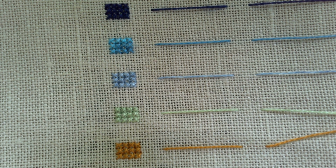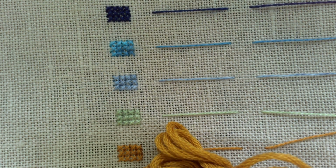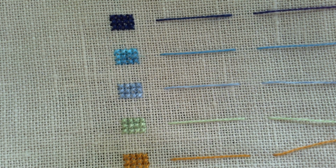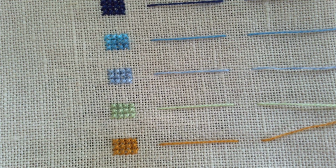But remember, they come in really different put-ups. So you've got 8-ply, we've got 12-ply, we've got 6-ply. Just check when you're buying so you know how much you're going to get. But one strand of each of those is essentially the same weight as one strand of stranded cotton. Really nice coverage on this 36. If you want to, you could do it on 32. You could definitely also do it on 40. Probably 46, but it would be pretty thick on 46. And I certainly don't think you could do it on 56.